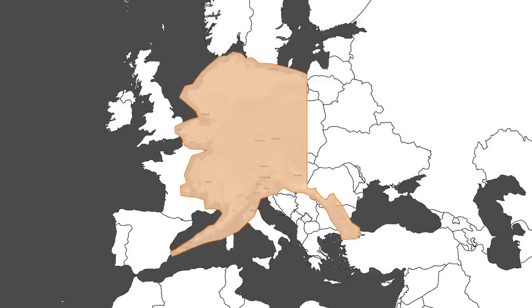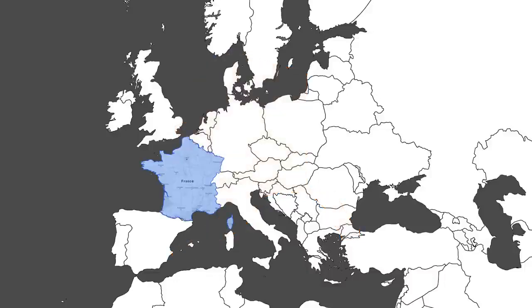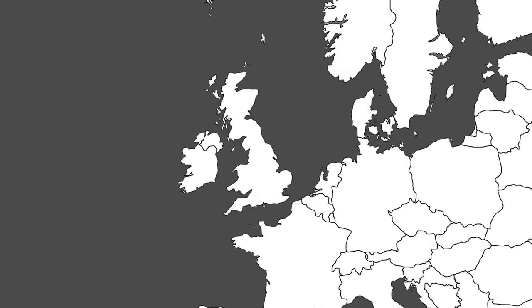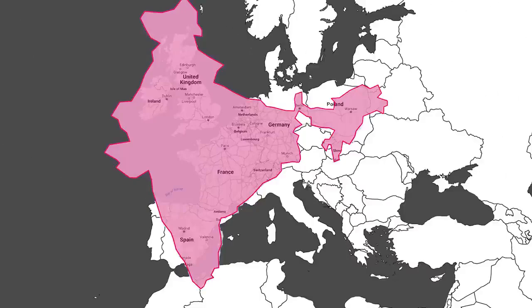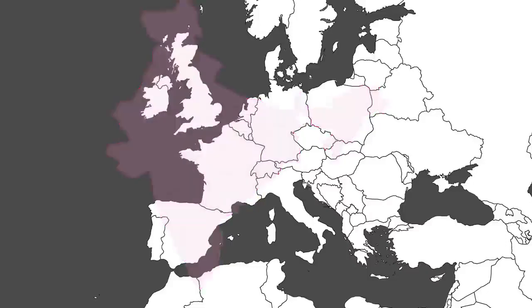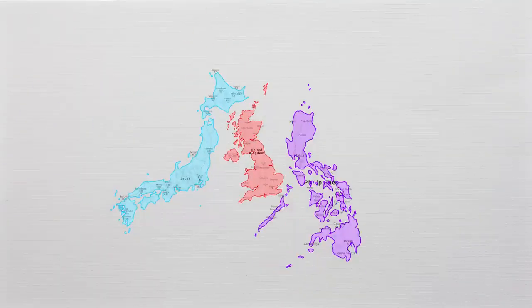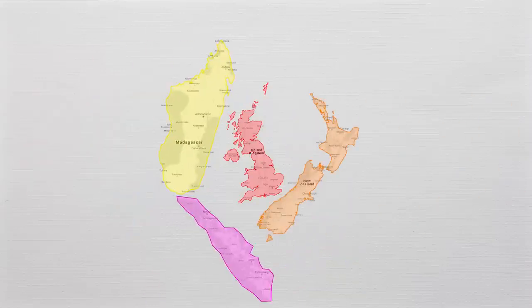And while we're here in Europe, let's take the time to understand how much bigger Europe seems than what it actually should be. Let's start by taking France and moving it down to Africa to get our first glimpse at this. The United Kingdom seems pretty large as well, but let's take India and move it over to see just how small it really is. The United Kingdom is actually smaller than quite a lot of places in the world that you might not expect. Places like Japan, the Philippines, Sumatra, Madagascar, and New Zealand.